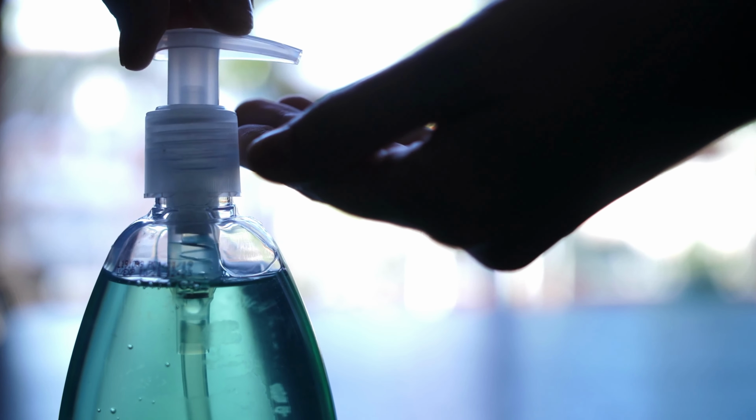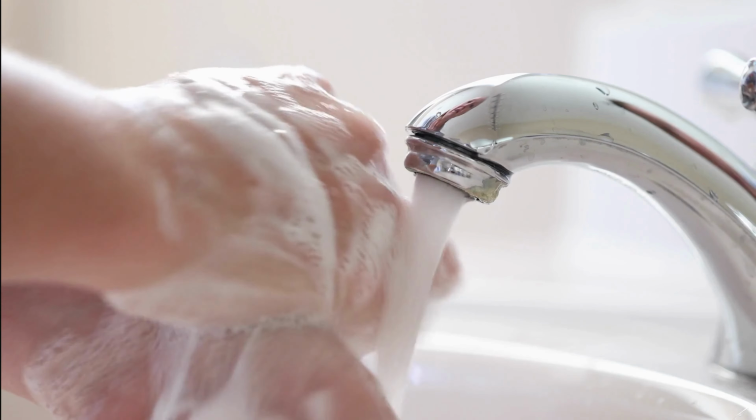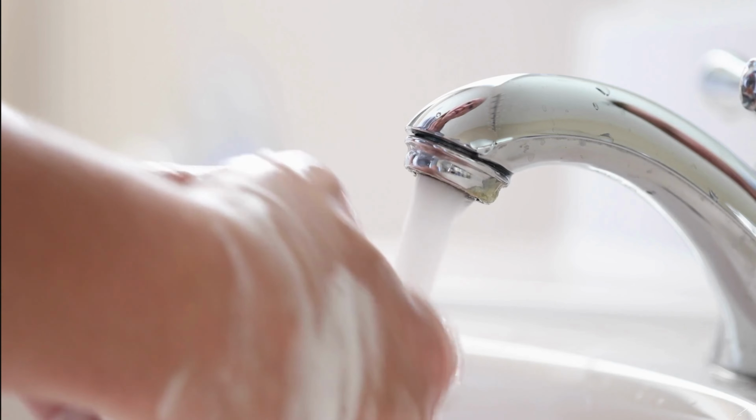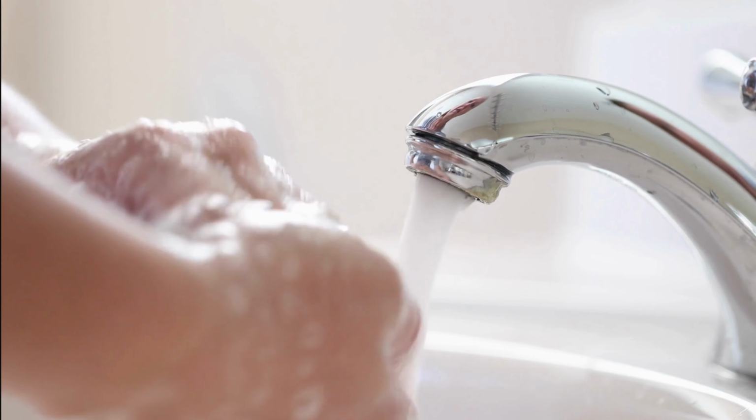It is important to observe proper hygiene practices and regular hand washing, and promptly seek medical attention if signs of infection are noticed to minimize the risk of complications.